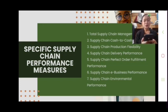Number 4 is the supply chain delivery performance. So the average percentage of orders for the supply chain members that are filled on or before the requested delivery date. So in top performing supply chains, delivery dates are being met from 94 to 100% of the time. So for average firms, delivery performance is approximately 70 to 80%. Updating customers on the expected delivery dates of orders is becoming a common e-service for many supply chains.